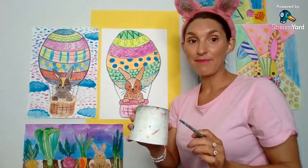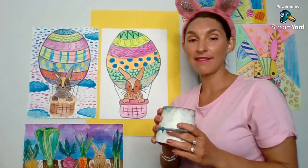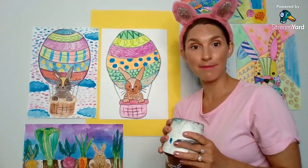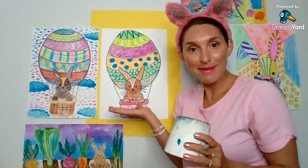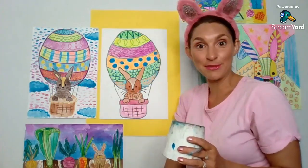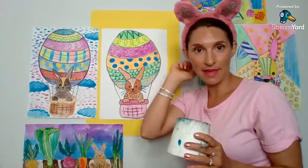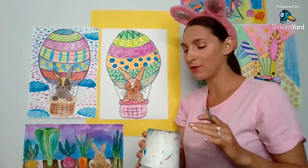Okay, we have bunnies. So I think Mackenzie or Charlotte said their bunnies might look like puppies. Who cares? Puppies are cute. I love puppies in little balloons. And it could be because of the shape of the ears that they might look like puppies.